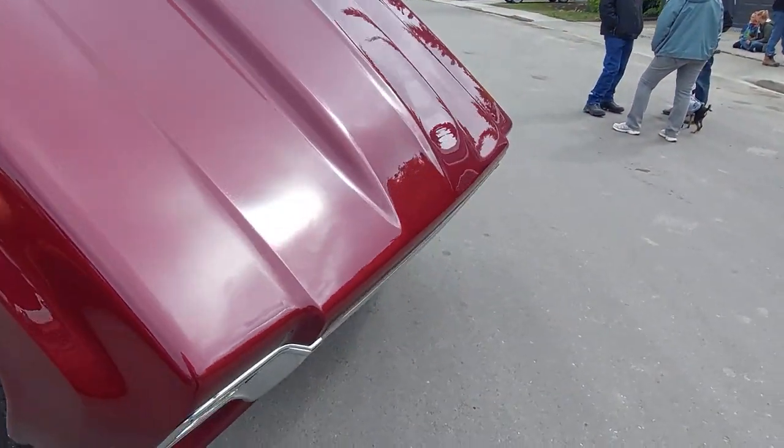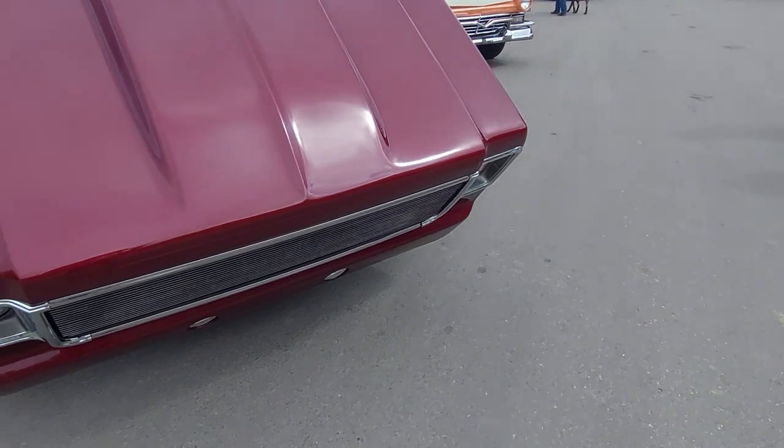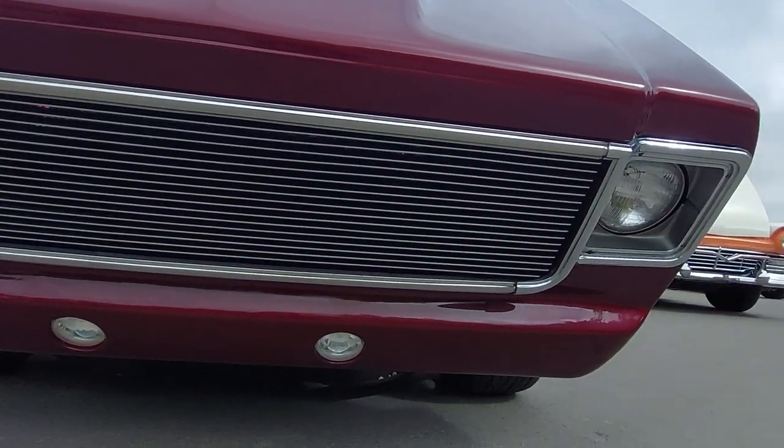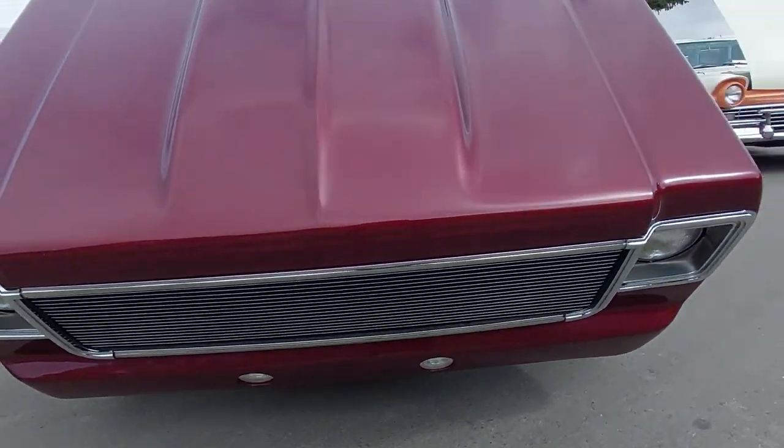With this nice burgundy paint and everything, I absolutely love this. And it's got the billet grill in it too. Looks good with the nice roll pan up front too. Very, very nice.